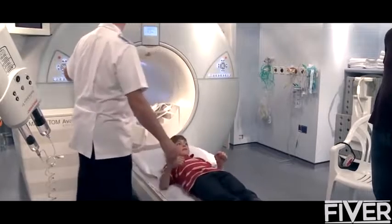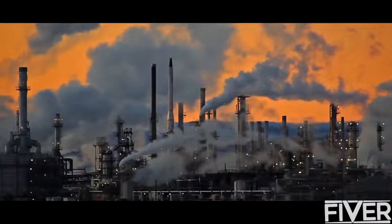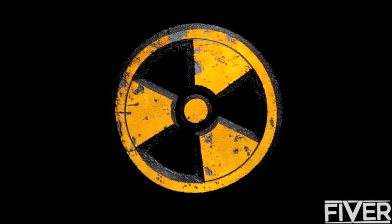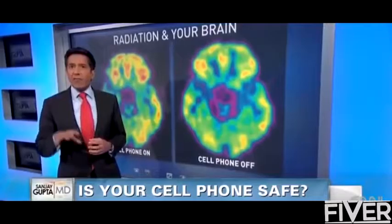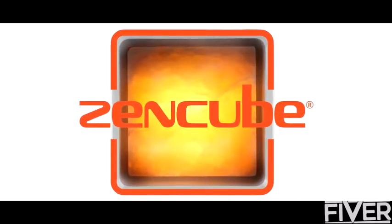Today we live in a world overflowing with technology that benefits mankind. But what about its dangers? From pollution to radiation to electromagnetic waves, technology affects the way we think, feel, and even sleep. But what if there's a way to enjoy our cell phones, tablets, and televisions without the harmful effects? Introducing ZenCube, the healthiest lamp ever.